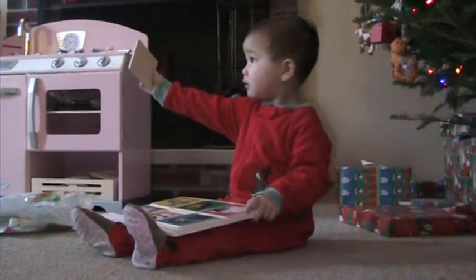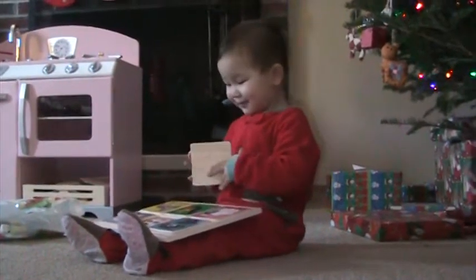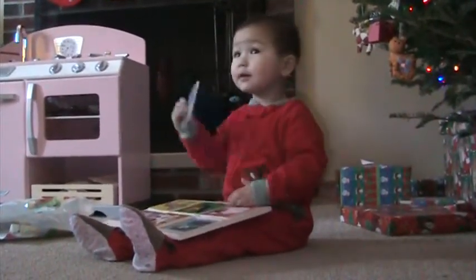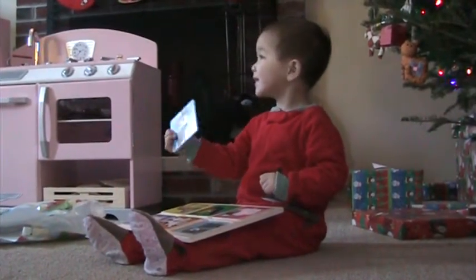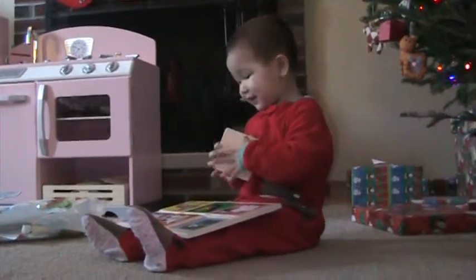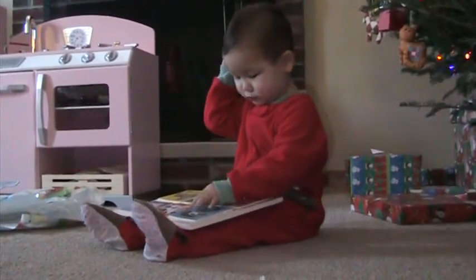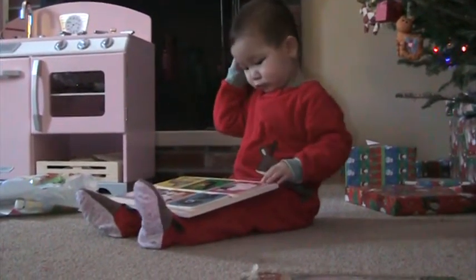Yay! Excellent. What does the moo moo cow say? Moo! What does a puppy say? Puppy. Yay! Well, I guess it's okay. It's more suitable for, it actually says, I think, 18 months on it. Okay. She knows all the animals here.